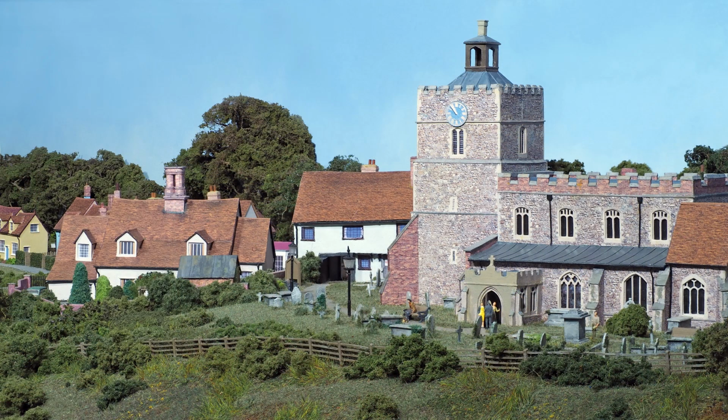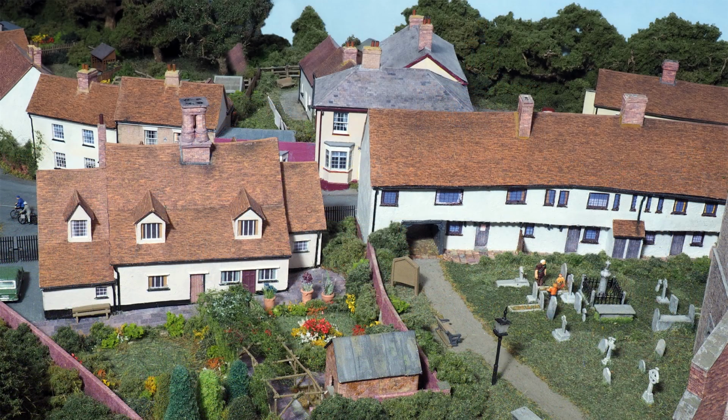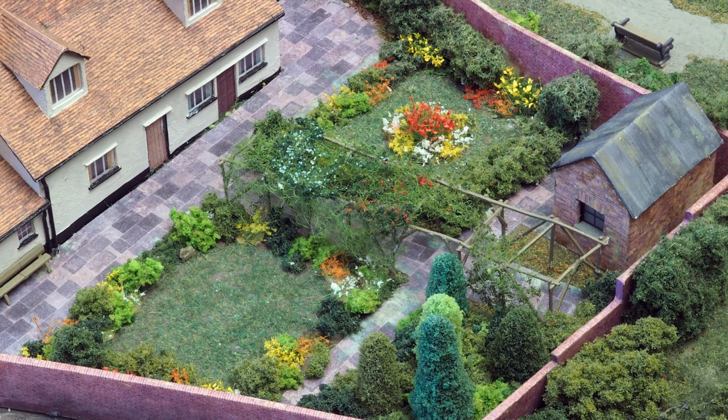Although many of the buildings in this area are arranged much like their prototypes, the one on the left here has been moved to be closer to the Guildhall. I had fun constructing its garden, and that shed was the very first item I made for the layout.